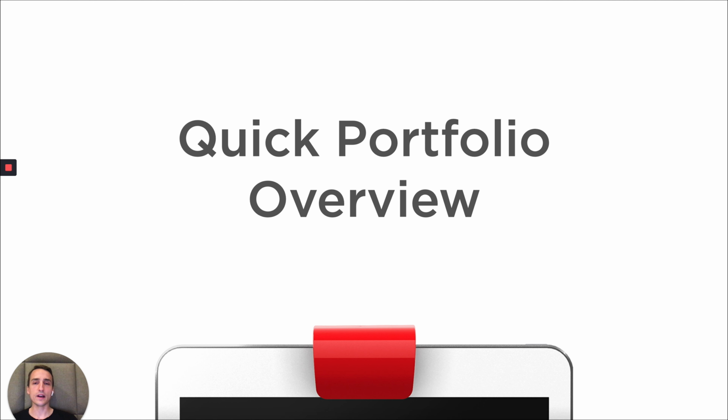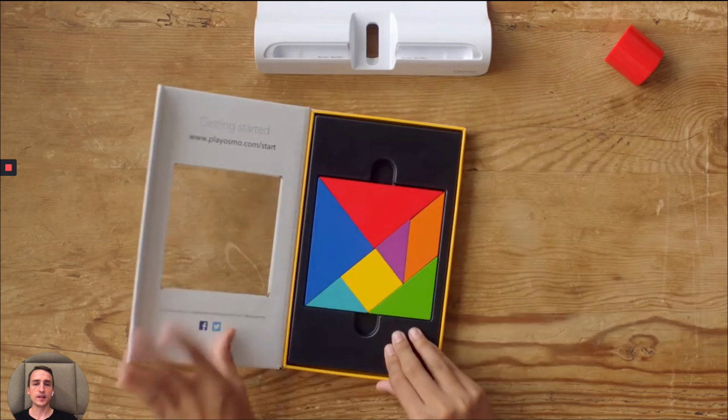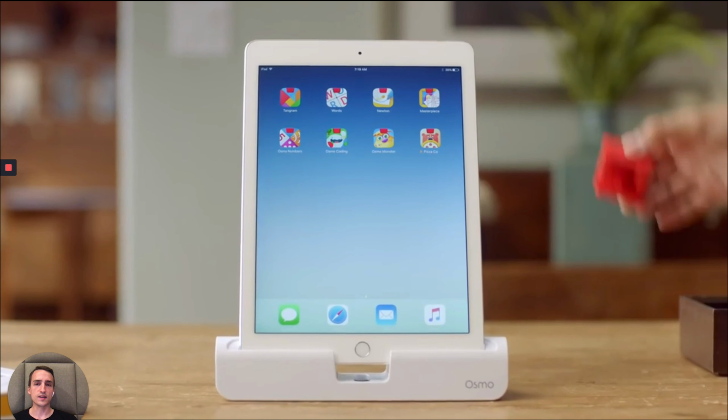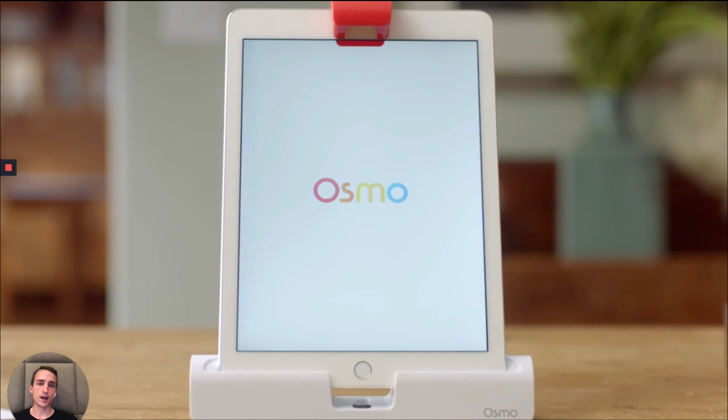And now, before I go too deep into the portfolio, I'm just going to show you a quick overview of everything that I've worked on at Osmo. For those of you who don't know what Osmo is, it is basically an augmented reality educational gaming platform for kids. The way it works is that we put a mirror on top of the camera like this, which redirects the camera towards the table.